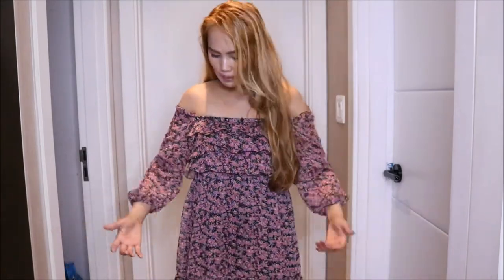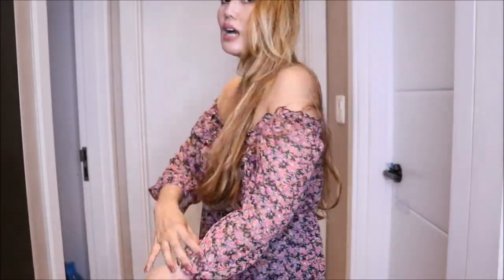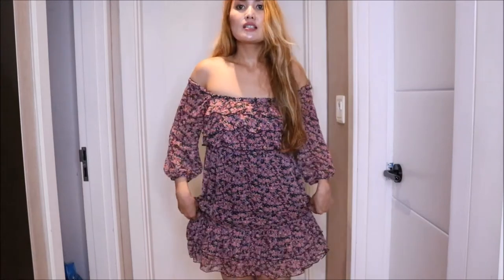Yeah, ang ganda guys, napaka-flowy din siya pag naglalakad ako. And then, yung tela niya ganun din. Hindi ko lang kung anong tawag sa tela ng ganito guys. Hindi naman siya cotton pero napakalamig niya sa katawan. Hindi siya mainit dahil nga manipis lang yung tela. So perfect siya for summer.